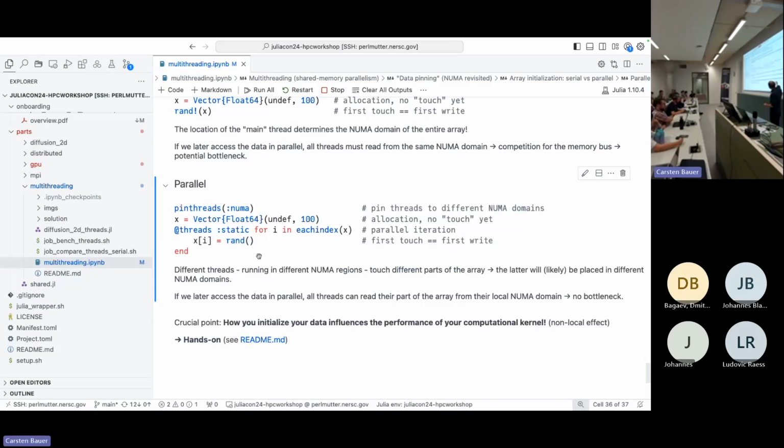Typically, if you want to optimize the performance, you do it where the code is. Here, what I'm doing is I'm initializing my data differently, which happens somewhere else. And the performance of your computational kernel can increase up to a factor of 8, because you can go from one memory, one NUMA domain, to 8 NUMA domains, right? So a factor of 8, ideally, you won't see a factor of 8 today, but a factor of 8 in performance that is non-local to debug, right? Like a non-local performance issue. Yeah.